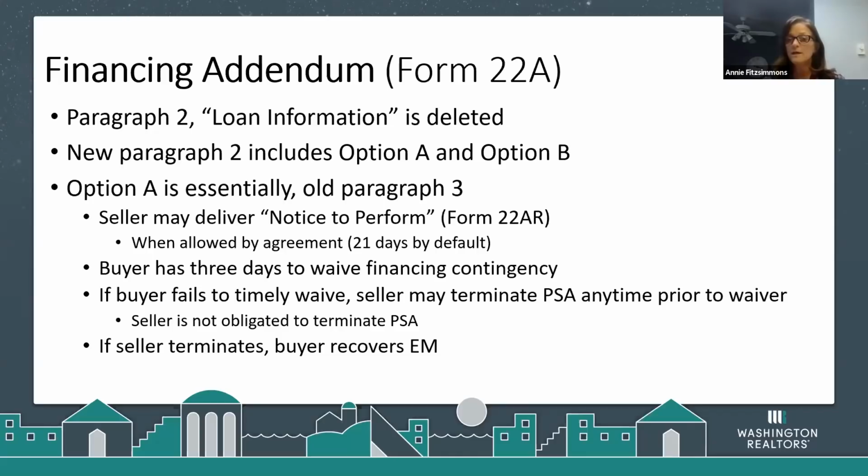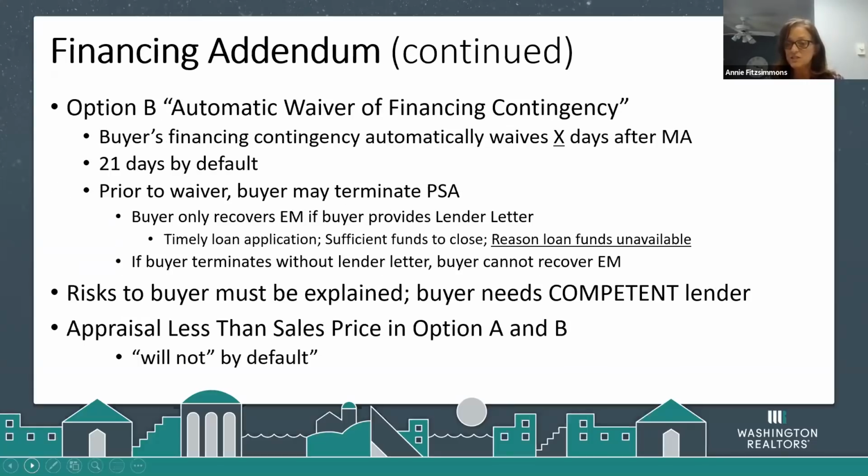Okay, that is the revised form, paragraph 2, option A, which incorporates the philosophy of the financing contingency with which you have always in Washington State been familiar. So what is housed in paragraph 2, option B? What we find there is an entirely new philosophy, and it is a philosophy that says that the buyer's financing contingency will automatically waive following the passage of an agreed number of days, 21 by default.